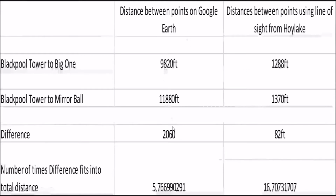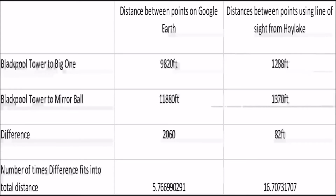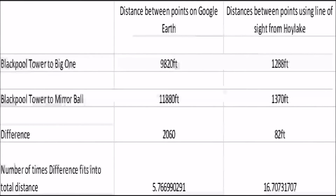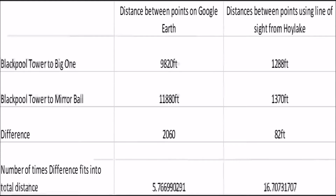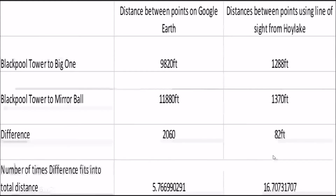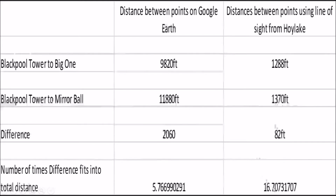Now, these distances are completely incorrect from the angle at which Ranty was viewing the Blackpool Tower and the lights that he could see. So, looking at the distances that we plotted on Google Earth using lines of sight from Hoylake, the correct distances are 1,288 feet, 1,370 feet, the difference being 82 feet. And the number of times that 82 feet will fit into the total distance of 1,370 feet is 16.7 times.